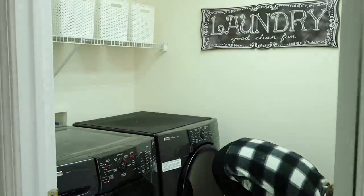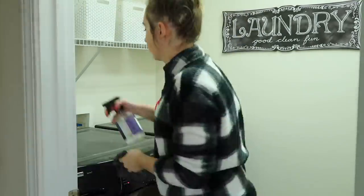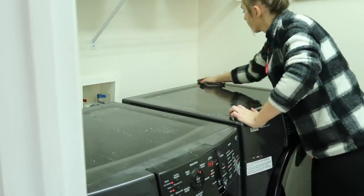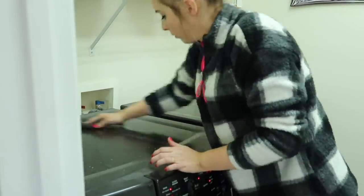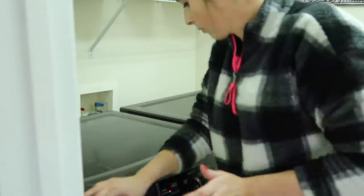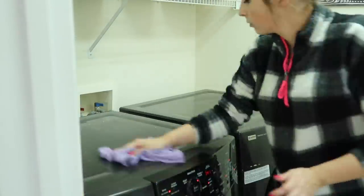This is one of those things that I don't do very often, but I took the things off of the washer and dryer and wiped them down. I actually keep a shelf liner on top of my washer and dryer. They're kind of scratched up on top, and I just think it gives it a cleaner look. Plus, it's nice to have whenever I'm folding laundry that my piles of laundry don't slip off the top of the washer and dryer.